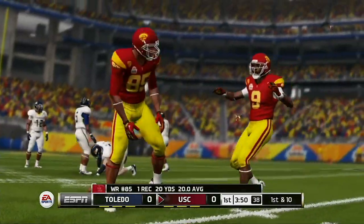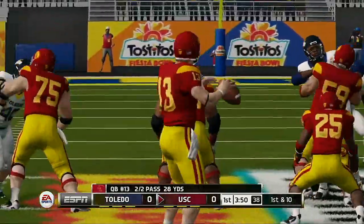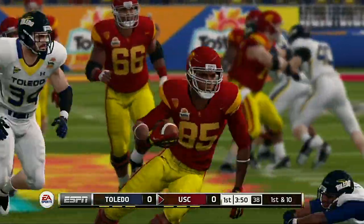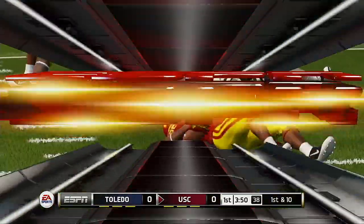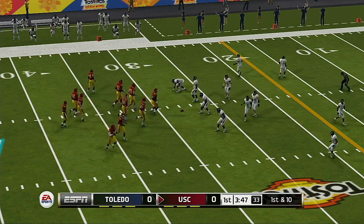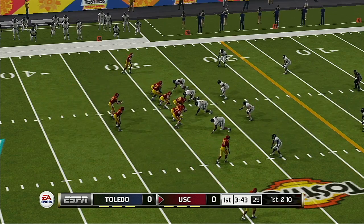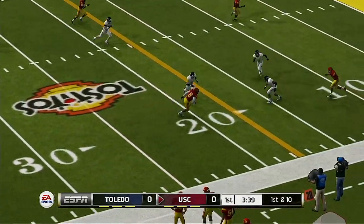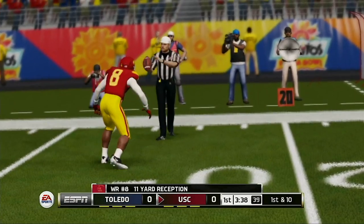Let's give this quarterback a lot of credit. He recognized the man coverage. And guys, I'm going to tell you something. He probably knew he was going to go to the post before the ball was even snapped. Well done. First down, 10 to go. Ball on the 28-yard line. And they make the stop at the 17-yard line.